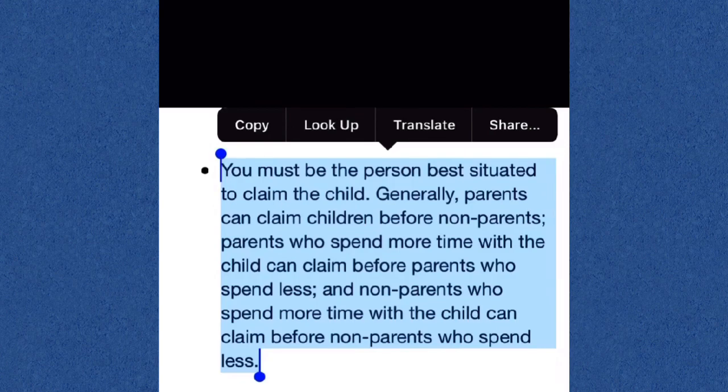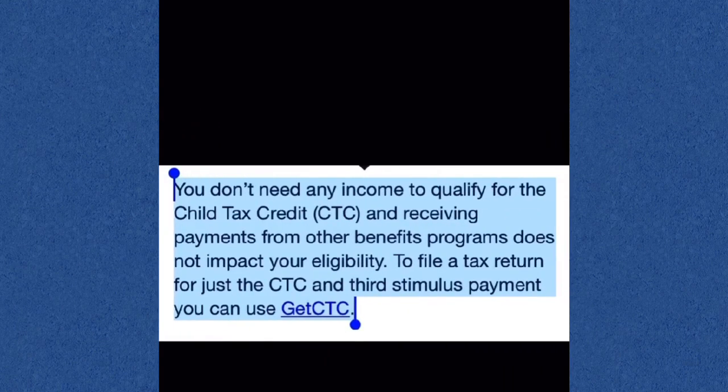All right, parents can claim children before non-parents. Parents who spend more time with the child can claim before the parents who spend less time. And non-parents who spend more time with the child can claim before non-parents who spend less time with the child.